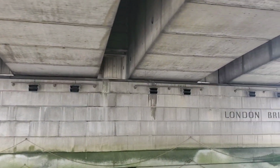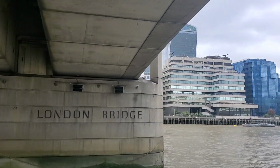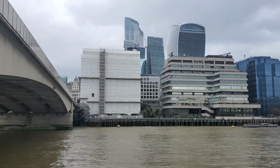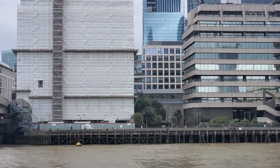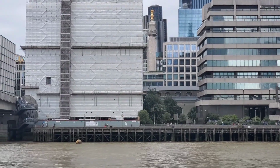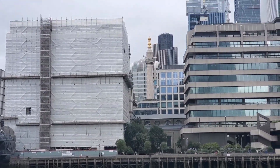So as we go under this old bridge, have a look to the left, in between the first 2 buildings, and that's the Church of St Magnus. If you go in that church, you'll see models of old London bridges, because that's where you paid your toll to walk across. But look on the left there now, the tallest candle in the world, called the Monument, commemorating the fire of London.